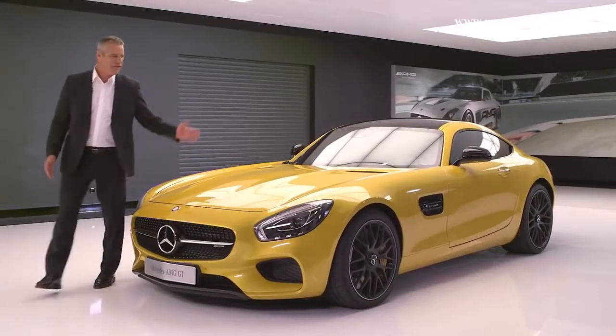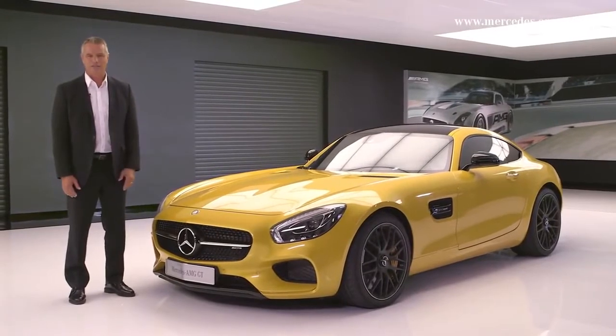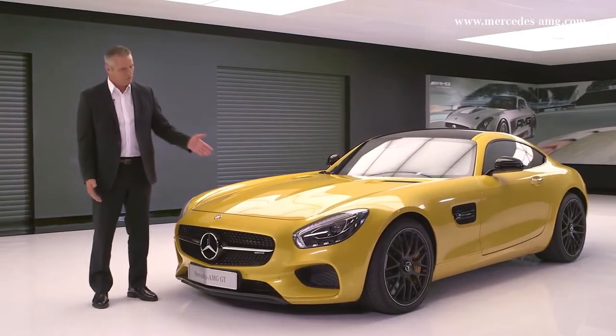Ladies and gentlemen, introducing the new Mercedes AMG GT, handcrafted by racers. To become available as a Mercedes AMG GT and Mercedes AMG GTS, as you see before you now.